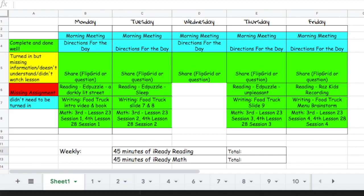Assignments that are completed and done well are highlighted in green. Any assignment that is turned in but might be missing something is highlighted in yellow, and then any missing assignment is highlighted in red, and things that don't need to be turned in are highlighted in blue. It also helps me keep track of their iReady reading and math minutes.